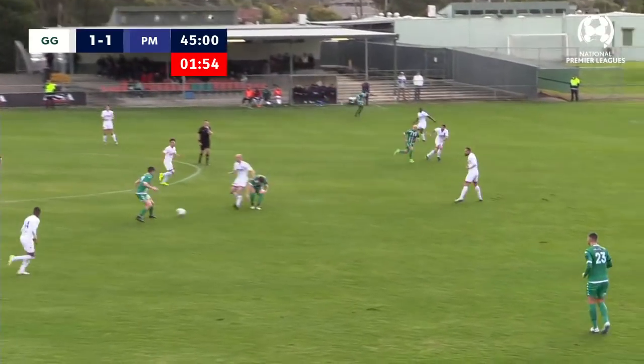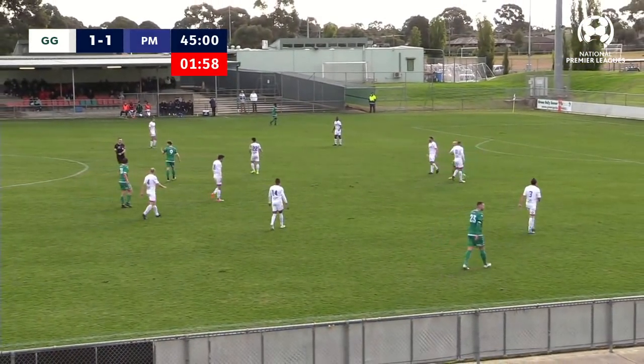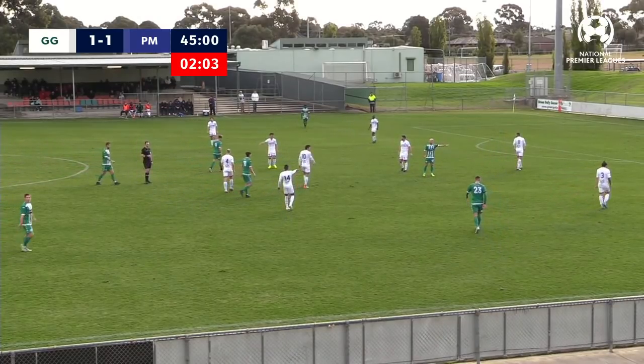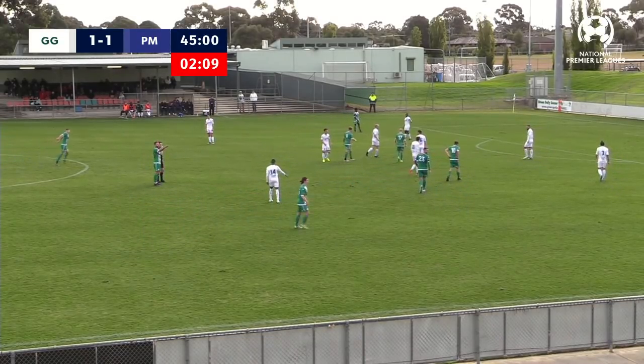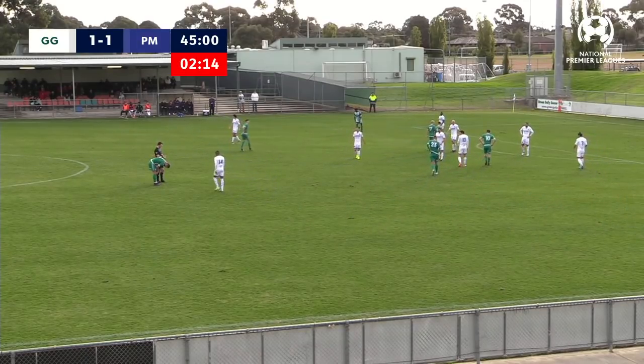Surely cannot be long left here in this half. Salmon looked like he got stud tackled from behind, clutching at that ankle. Referee's called a free kick here. If Green Gully do get one back here, would it be a turn of events?